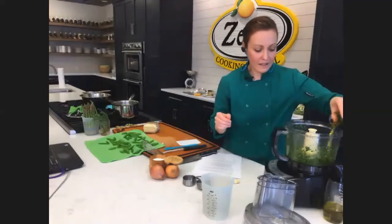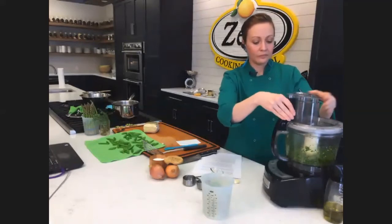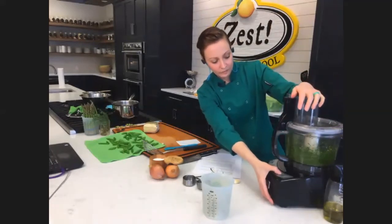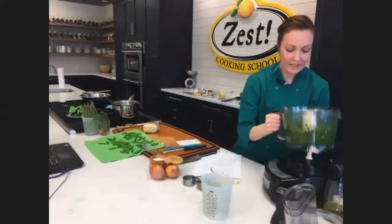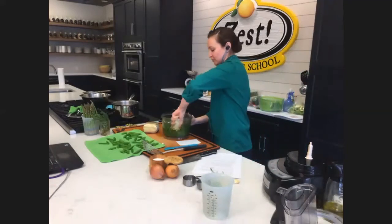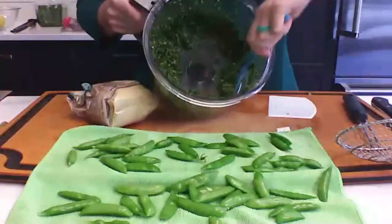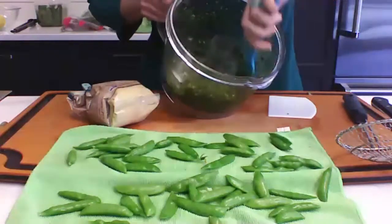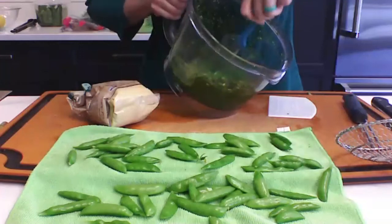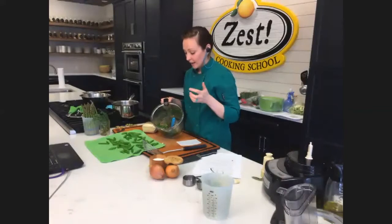So I'm just going to add this. All right. And here we have our finished pesto. It's beautiful. And that spinach will leave it a nice bright green color. This will stay pretty green because this is kale and spinach, so you won't have too much oxidization.